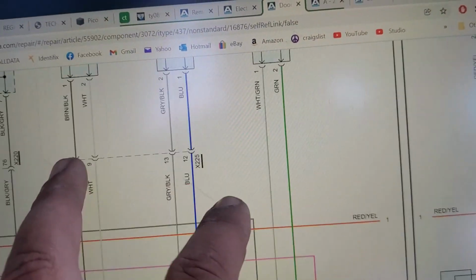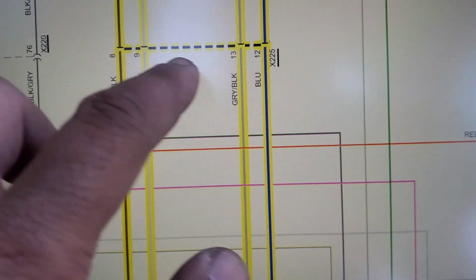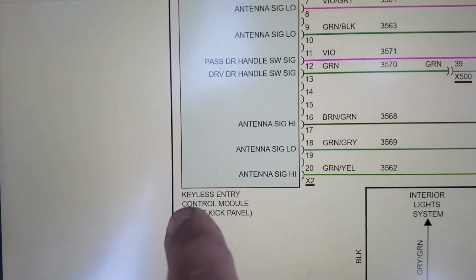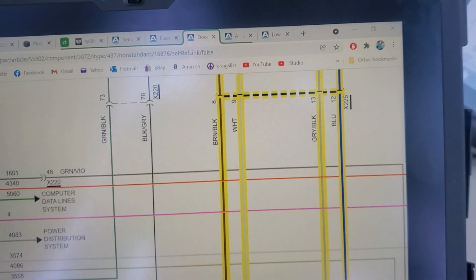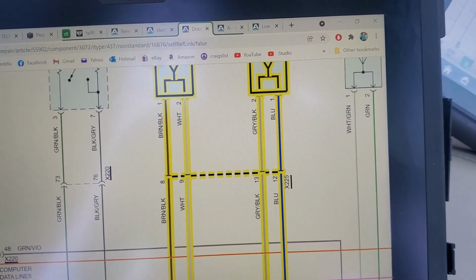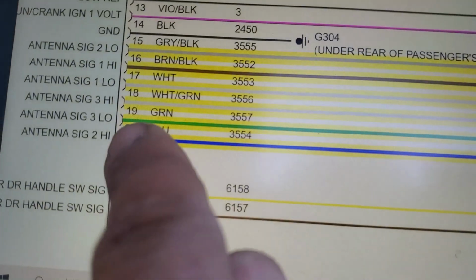Let me highlight it. Both of them go to X225, and from X225 they go to the keyless entry control module right there. So what we're gonna do is compare those two to a known good, which is, let's say, the trunk, because when we disconnected the trunk we had a code. I am right now on the white, green, and green, which is green and white.